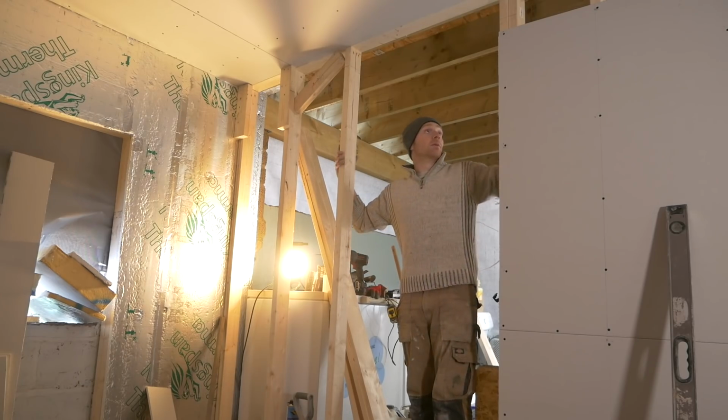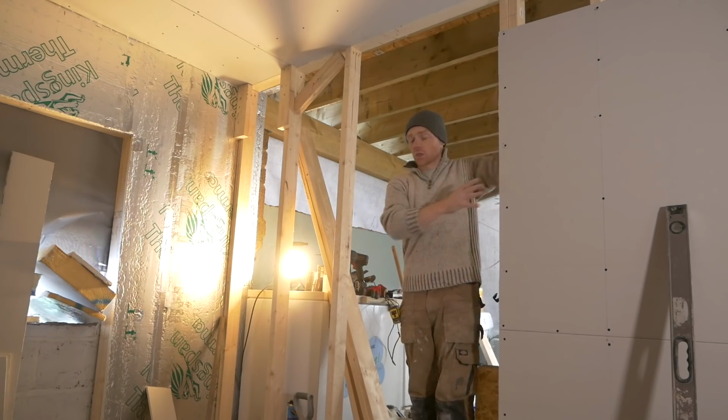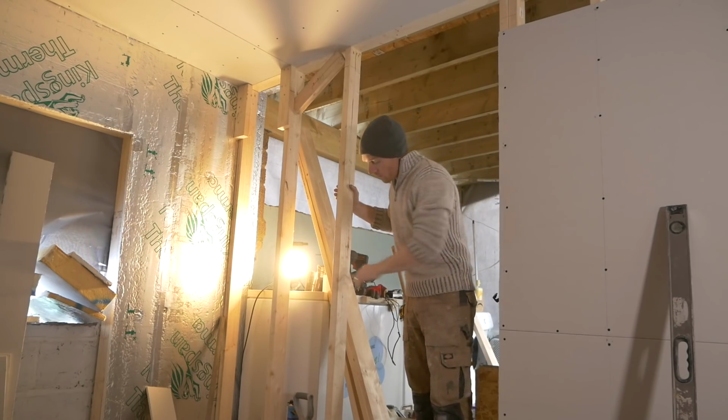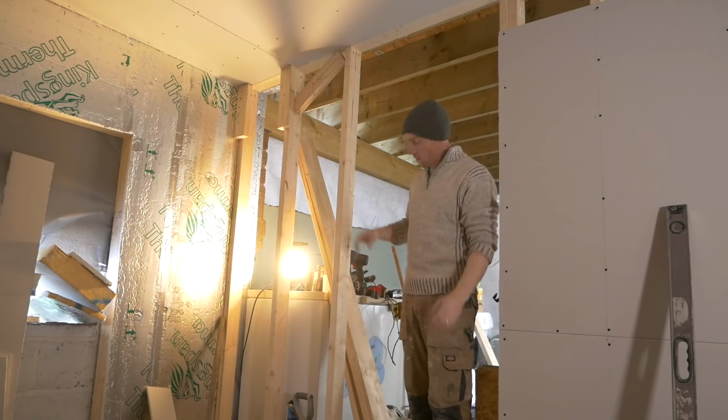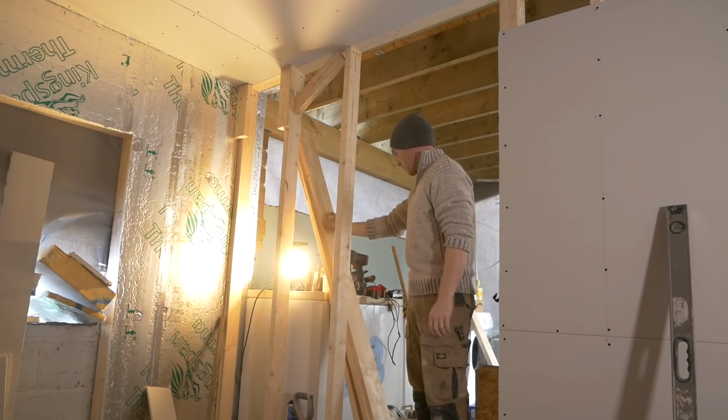And I've also doubled up the stud on this side. This is the hinge side. I'll probably do the same on this one. Just gives it a really good amount of strength. Probably unnecessary, but that's the way I'll go.